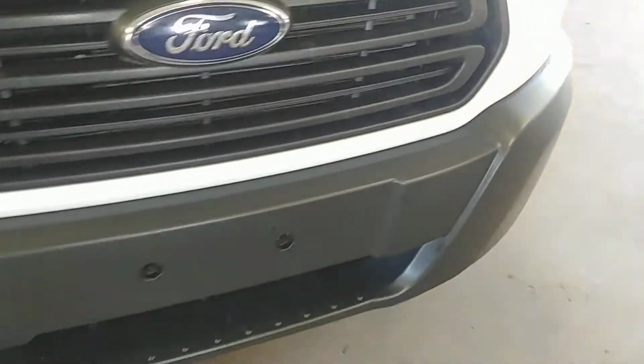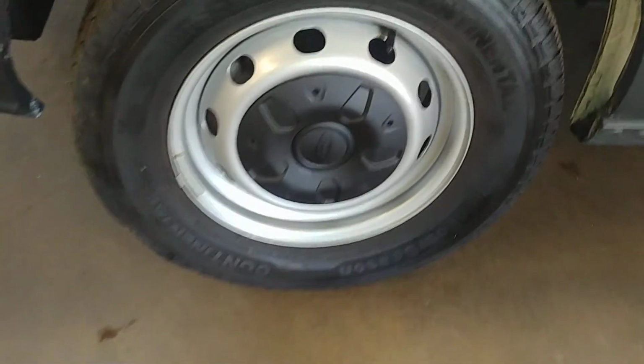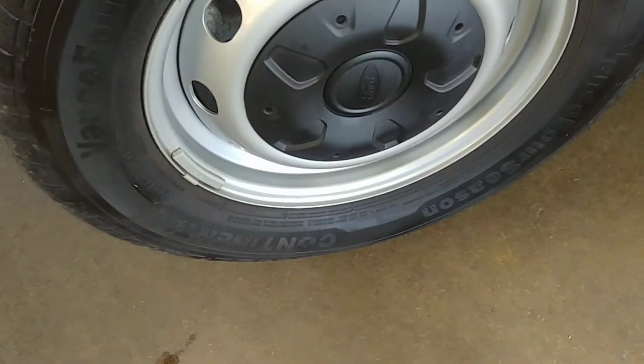Looks pretty good. Your hood looks good. Your fender looks pretty good. Here's your front driver's steel wheel with tire thread at 10-30 seconds. This door looks pretty good.